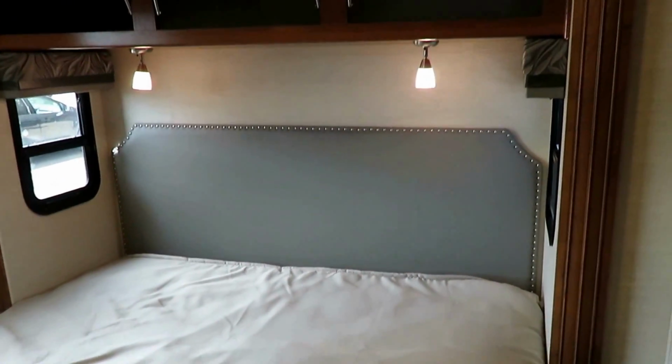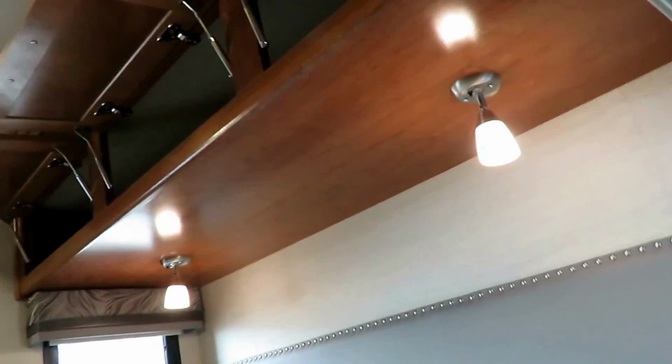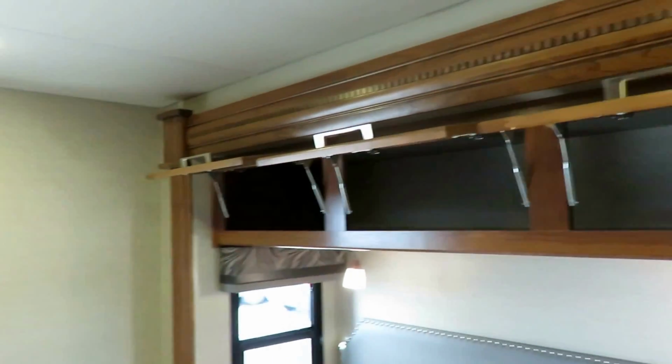Bah, I bumped the power button. Overhead here, you see that we've got the very deep aggressive storage, and if I kind of pan down here, you can see how large that is. This is not just the illusion of cabinetry, that's full-on functional cabinet space back here.